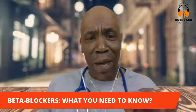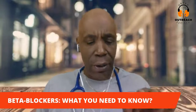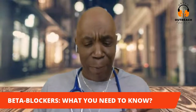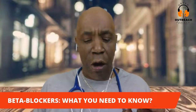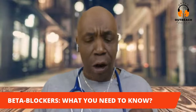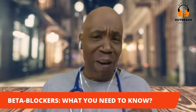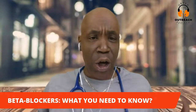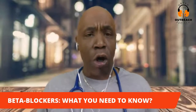Atenolol, or it may be called Tenormin. Bisoprolol, or it may be called Zebeta. Carvedilol, or it may be called Coreg. Labetalol, or it may be called Trandate. And metoprolol, which may be called Lopressor or Toprol.